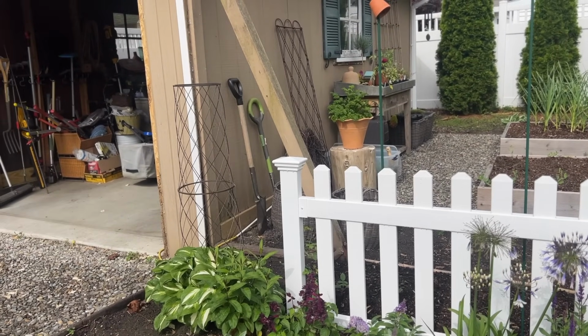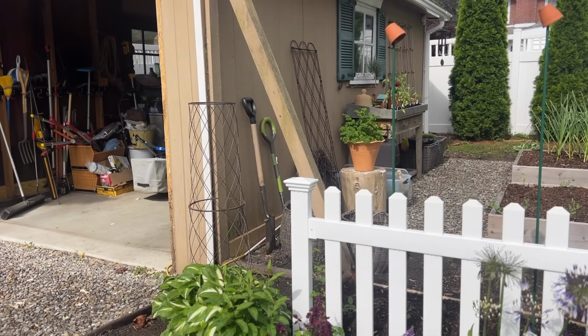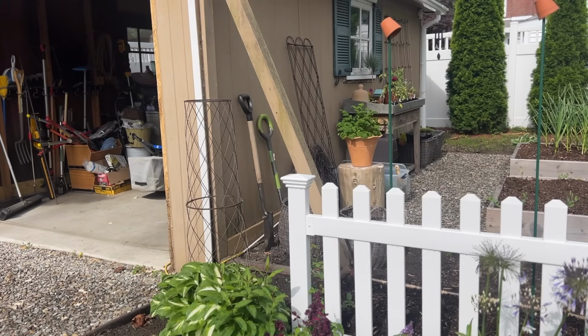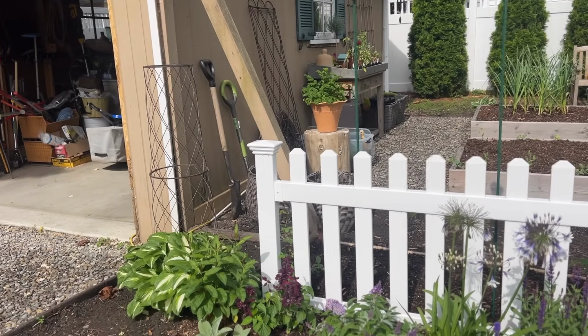We are finally refacing the shed. So we are working on that. We are in the process of getting a whole facelift on the shed, and I think it's going to look absolutely beautiful, but I'll share more about that when we get to that.